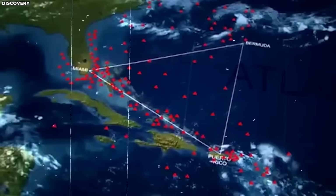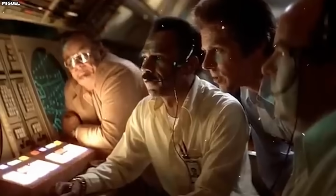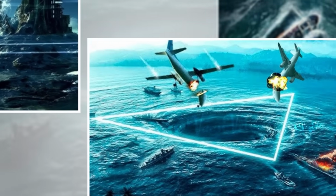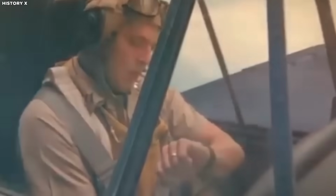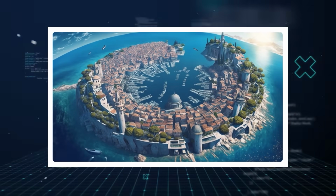Theories about the triangle ranged from the scientifically plausible to the wildly speculative. Some suggested powerful magnetic anomalies disrupted navigational equipment. Others proposed sudden methane gas releases from the ocean floor could reduce water density, causing ships to sink instantly. The more fantastic explanations included time warps, alien abductions, and connections to the lost city of Atlantis.